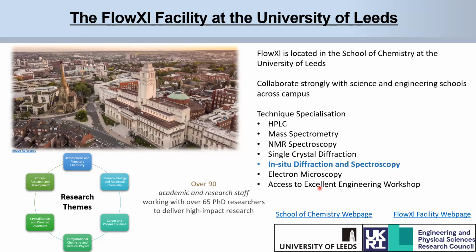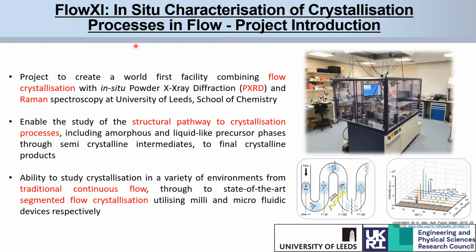At the bottom here, we've got really good access to mechanical engineering and a very good engineering workshop. So we fabricate a lot of our own in-situ sample environments, such as flow cells and variable humidity cells. We collaborate with many people in engineering, and have good workshop facilities, including 3D printers, for 3D printing sample environments for users.